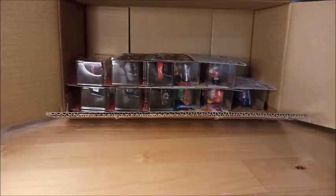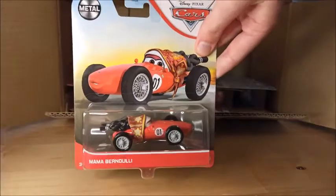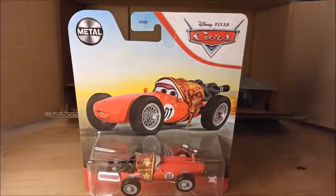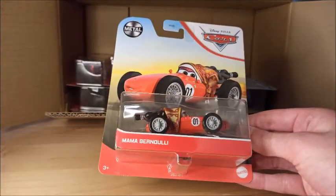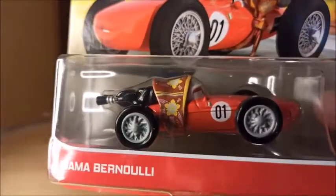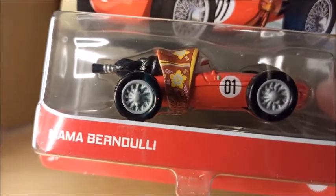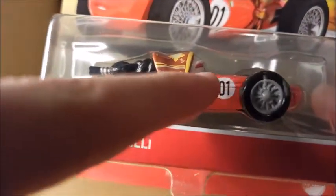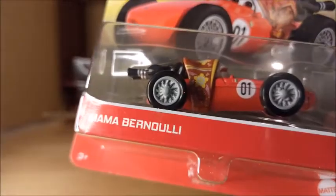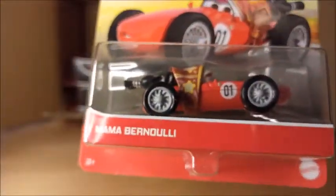Yeah, and then I think there is another family member for the Bernoulli family, Mama Bernoulli. She's a great release too. Nice to see her back. By the way, this Thailand variant is an error because the Italian flag is wrong. It's not red, white, green, actually, as it is on Mama Bernoulli here, but it is green, white, red. So that's a mistake. Still interesting how this could happen.